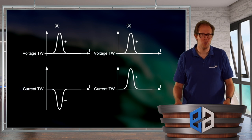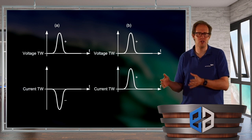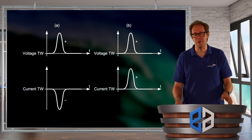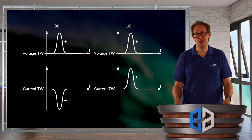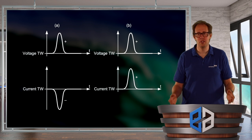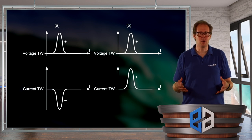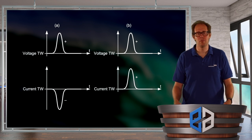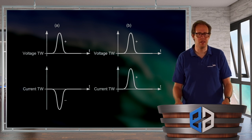At the same time, you want to use the same test set to test all your conventional relays with currents of 30, 60 amps per channel. And now if you try to drive high currents and at the same time have very fast current changes, this will just result in more power. The amplifier would need more power and the test set would become much bigger and unpractical in the daily use.